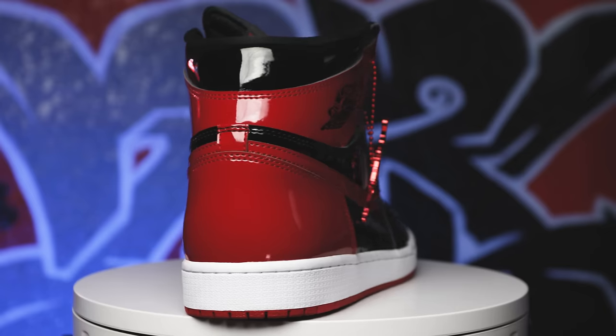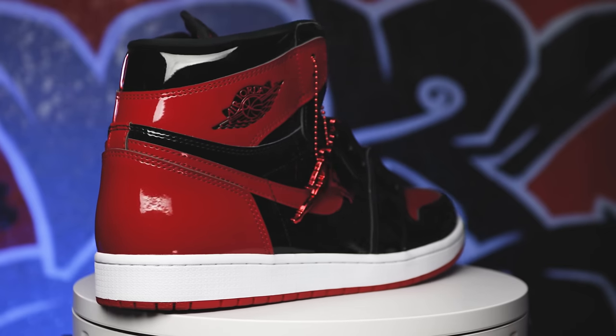Let's take it to the next shoe, and that is the reimagined. Is this the reimagined, or is it what? I don't know. Either way, it's the patent bred Air Jordan 1s. I think this is a dope sneaker. I had a couple pairs.